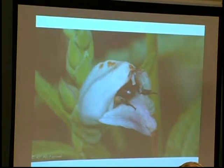It's my favorite picture that Kent McFarland has ever taken, with a little bee bum sticking out of a turtlehead. I have no idea what species that is.